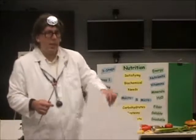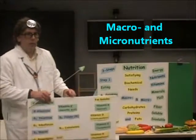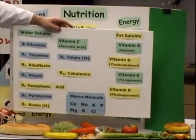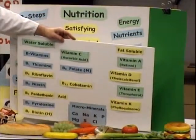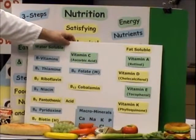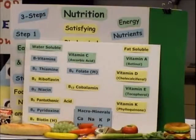Important macro and micronutrients that you can get from food. So I'm going to put this over here. Let's see if I can get this to sit properly. All right, so we can zoom in on this. Let's take a look here.